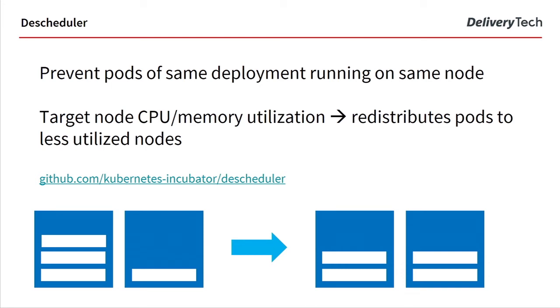more room spread across the cluster to launch those new pods. So there's a bigger chance the pods will be starting spread out across the cluster, not just on one node, which happens to be very free.